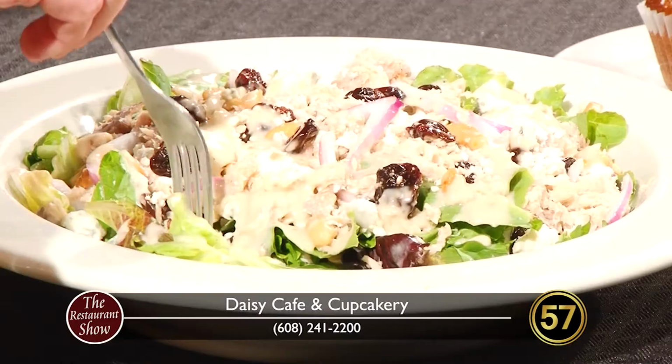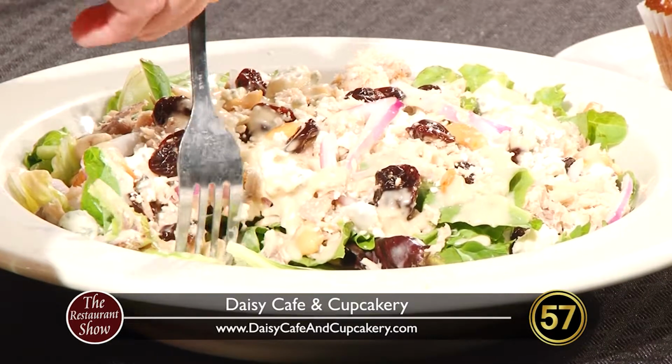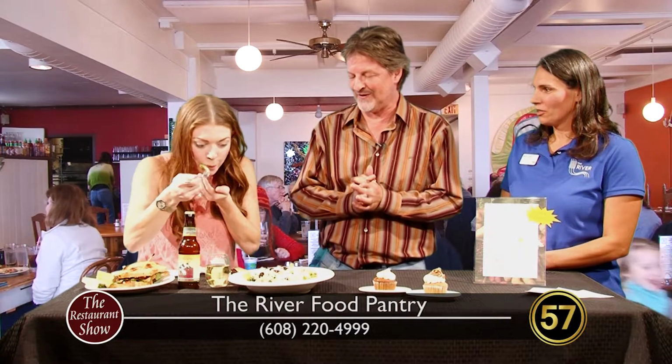gorgonzola cheese, dried cherries, red onion, and cashews. What's the dressing? I'm getting there. I can't wait. So many ingredients. And then we have a creamy Dijon vinaigrette dressing for this one.